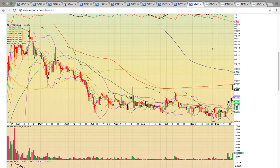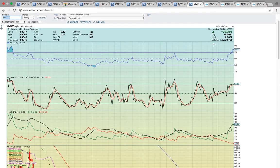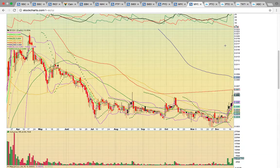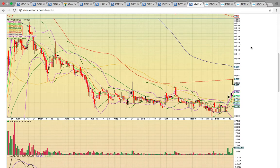Okay, so let's look at MYDX here. This is a marijuana sector play. Trades over the counter. Closed up 26% today. This is a stock that has been heating up over here. It broke above the 50 and the 100-day simple moving averages. It kept pushing higher, and then today it hit the 200-day simple moving average and pulled back.